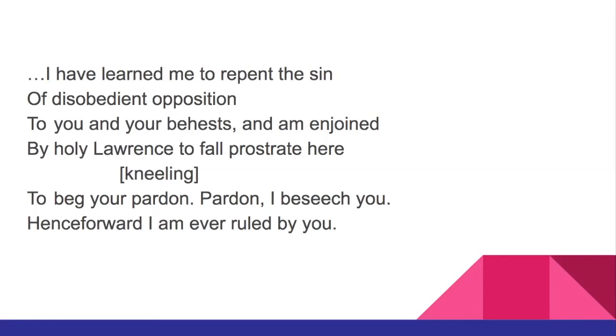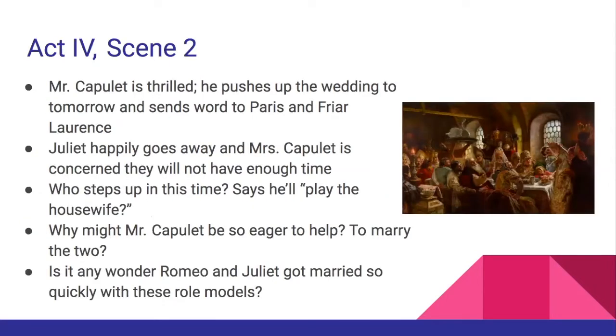But here it says, "I have learned me to repent the sin of disobedient opposition," says Juliet. This is why she's happy. "She's learned to repent the sin of disobedient opposition to you and your behests, and I am enjoined by holy Lawrence to fall prostrate here." And she kneels, "to beg your pardon. Pardon, I beseech you. Henceforth, I am ever ruled by you," says Juliet to her dad. So what does that mean? It's up to you to determine.